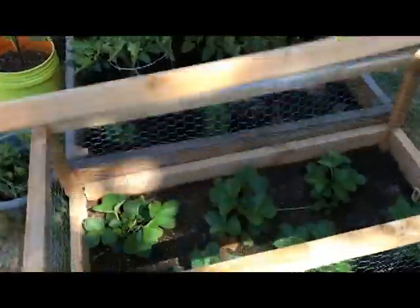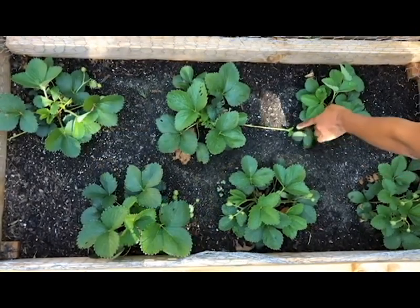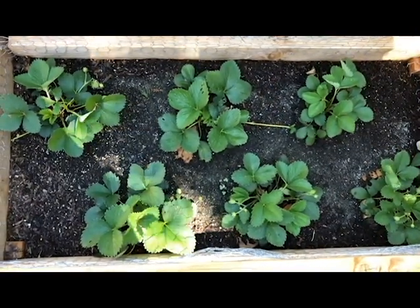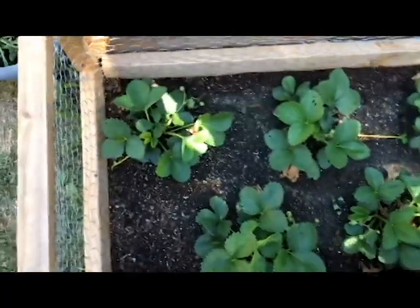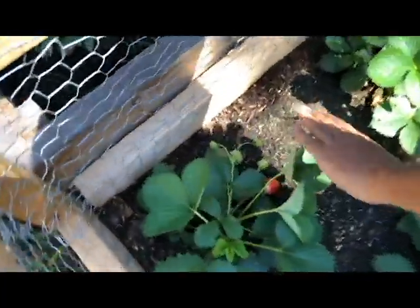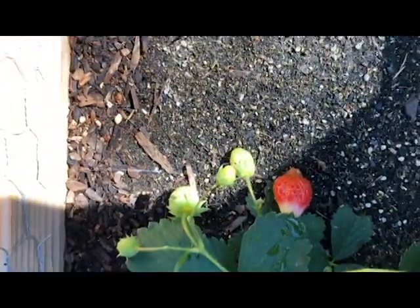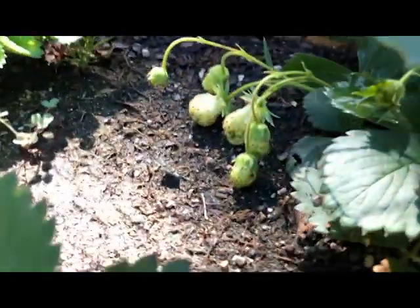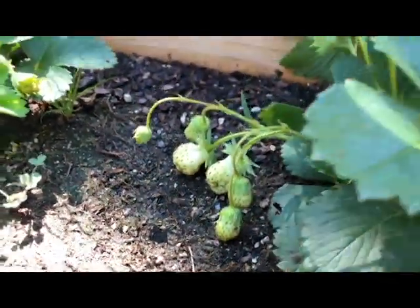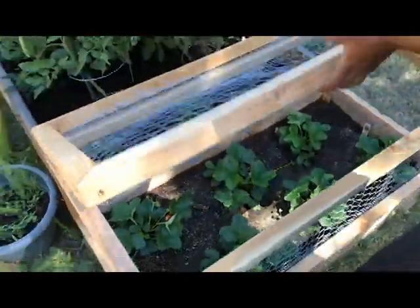And there's a lot going on in the strawberry bed. We have runners coming out, which is awesome. That means new plants. We have a bunch of new fruit, and they're getting bigger than they were last time. There's one that's almost done. You can see that little guy. And we pulled one off earlier and it was really good. So yeah, we're getting bigger fruit, which is exciting, and a lot more of it. And we're gonna have new plants soon.